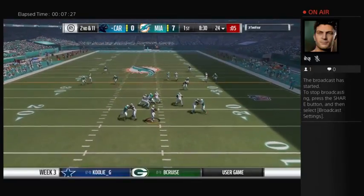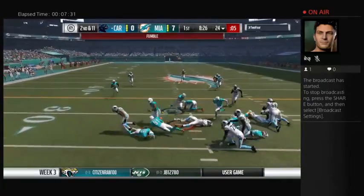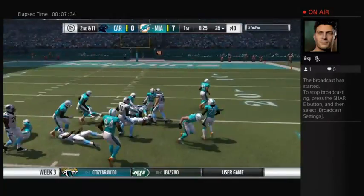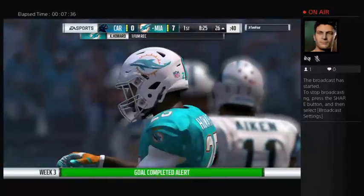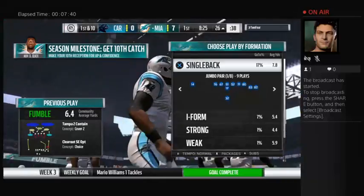To throw on second down is Newton. Forced out to his left. Cam fighting. He lost the football. It's out. And they will take over at the 26-yard line. Out comes the Miami offensive unit now. They get set to take over.